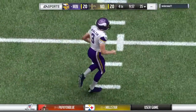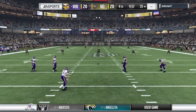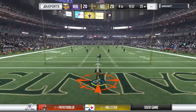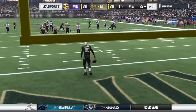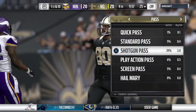Well, you talk about clutch, right down the pipe, and this game's all even here in the fourth. And he didn't leave much doubt there, did he? Good snap, good hold, and that one was dead center. That'll be taken in the end zone. And he'll elect not to return this one, so they'll bring it out to the 25 on the touchback.